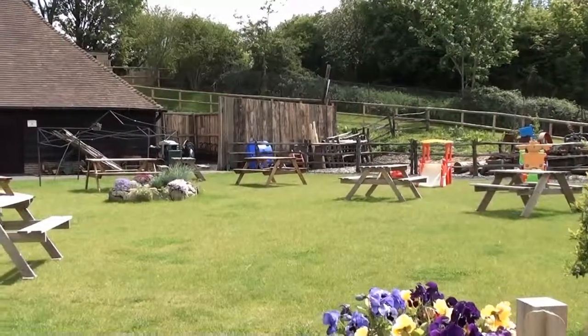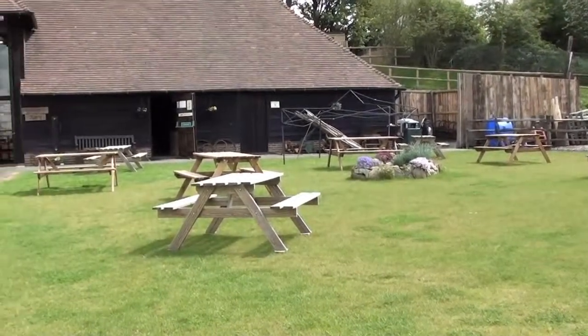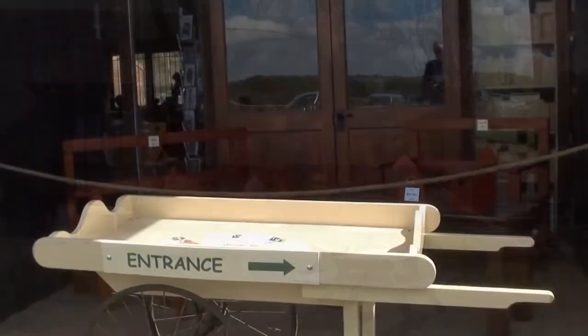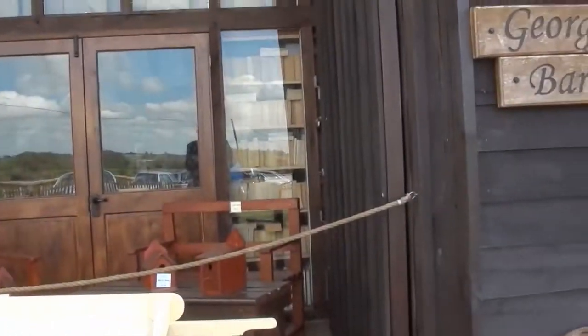A visit to the countryside centre and the railway museum has interest for all the family. We've got something for grandmas and granddads, mums and dads, and of course our most important visitors, the kids.